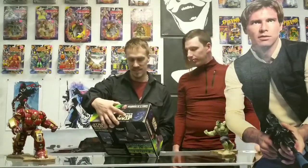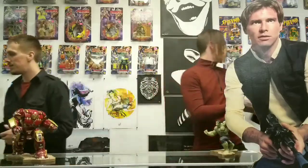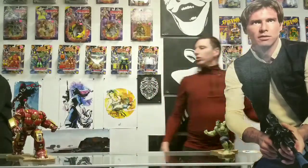Here's Luke's T-16 Skyhopper, and this one's going for $25. This one's also opened. It is complete, though. Totally cool. Now, Mr. Travis Morris and I just went and picked up a bunch of these. And we have the 20th anniversary of Rex, and he's going for $40.